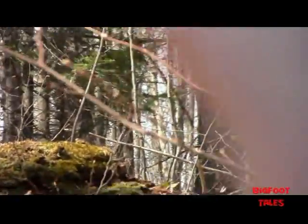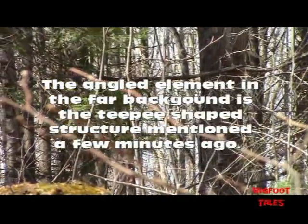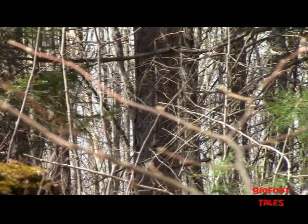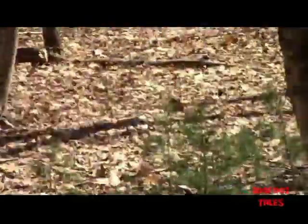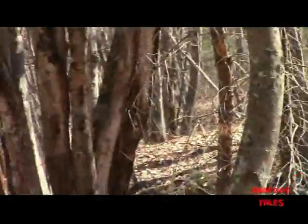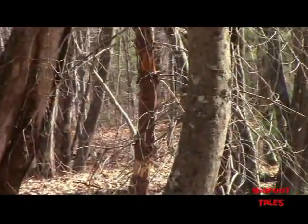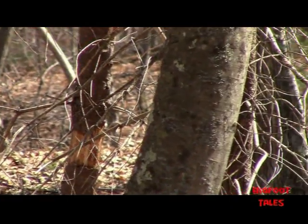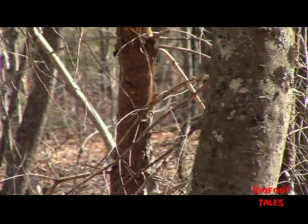Right in there. See at the angle? One. That's the element of that teepee that's way down there that I thought was a marker. If you do a 180 turn, right through there is the other one at the same angle. You can see the other two pieces, they're sticking right up. And it's right on that path.